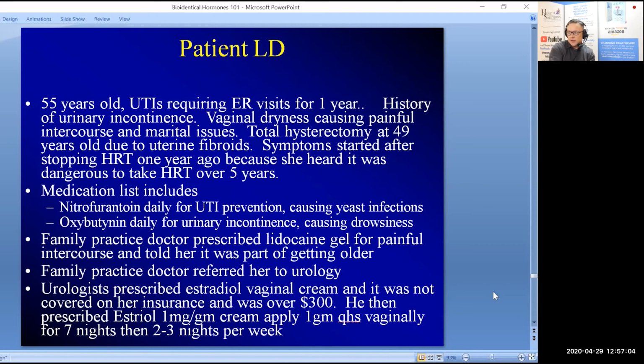Family doctor did refer her to urology. Urologist prescribed estradiol vaginal cream, and we see this very commonly. It's super expensive, not covered by our insurance. So then that doctor contacted us and we prescribed estradiol vaginal cream.